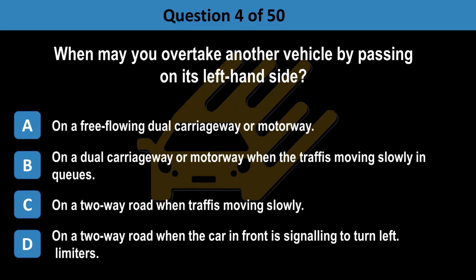When may you overtake another vehicle by passing on its left-hand side? A. On a free-flowing dual carriageway or motorway. B. On a dual carriageway or motorway when the traffic is moving slowly in queues. C. On a two-way road when traffic is moving slowly. D. On a two-way road when the car in front is signaling to turn left.